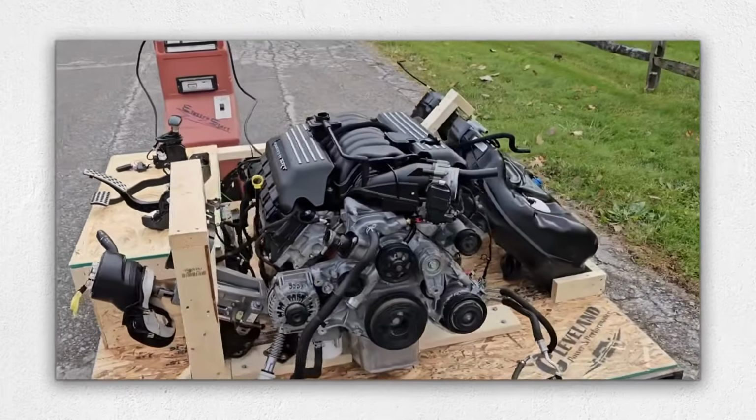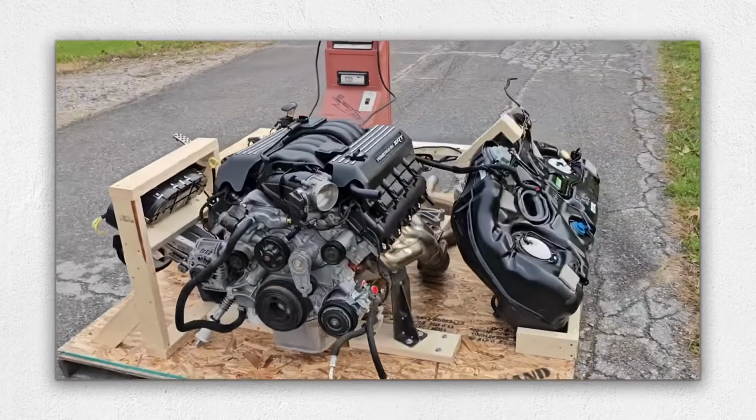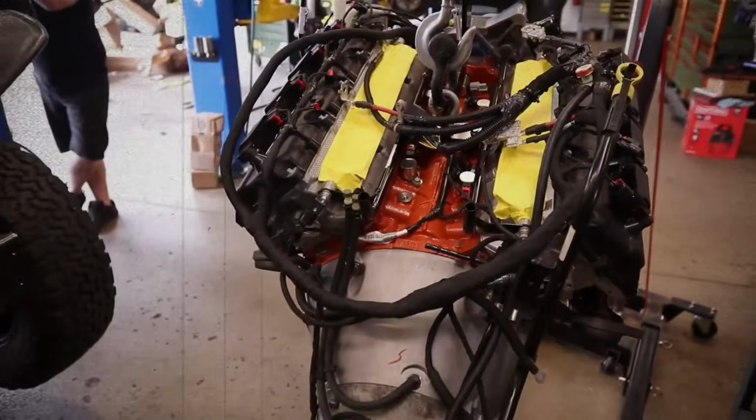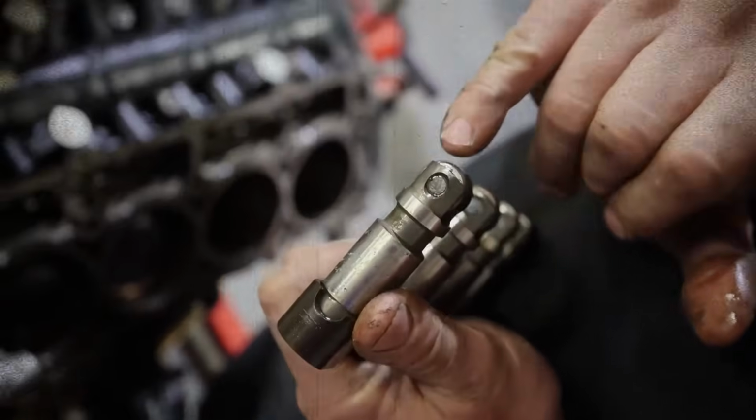Despite its strength and durability, the 6.4-liter HEMI isn't without weaknesses. Most issues stem from heat management, oil quality, and the complexity added by modern systems like MDS and VVT.